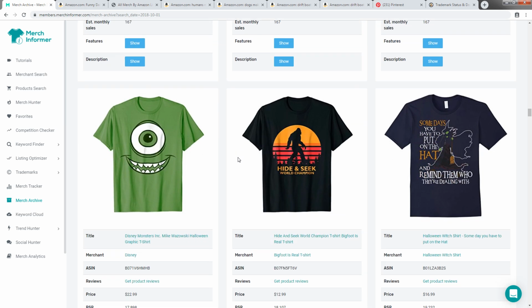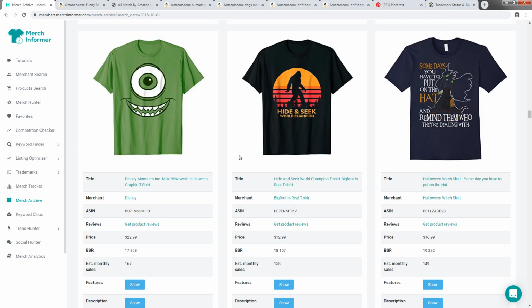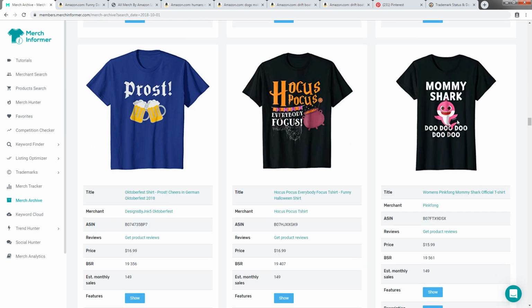But when you can find stuff like, some days you have to put on the hat and remind them who they're dealing with. I think that's from a play. You'll start to notice when you go through the merch archive that Merch by Amazon has gotten a lot better at taking down people that have issues. The people that were infringing, the people just throwing up a bunch of crap designs that are infringing on people's IP, that's going down a lot.